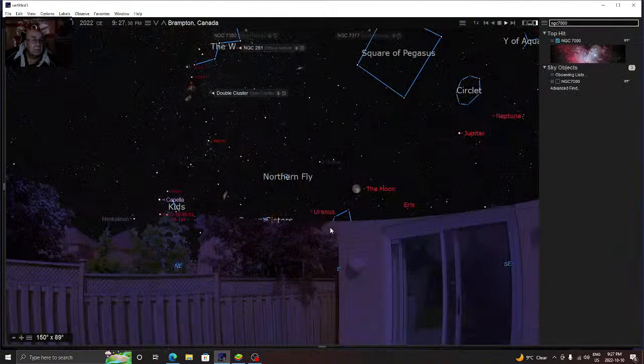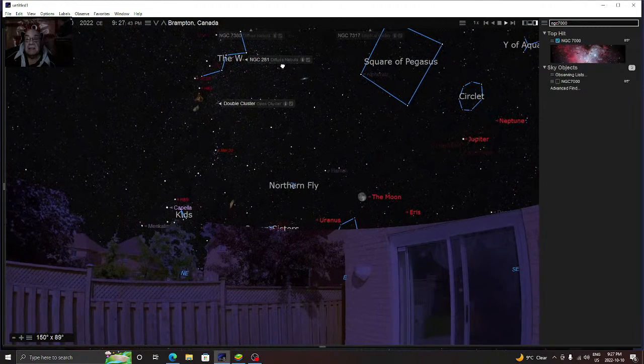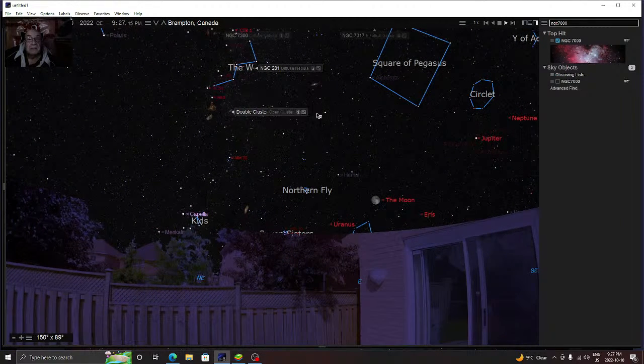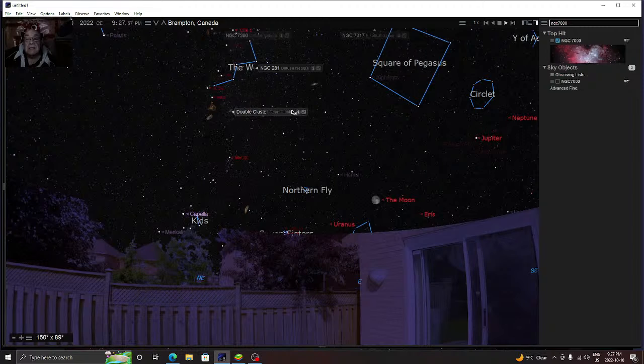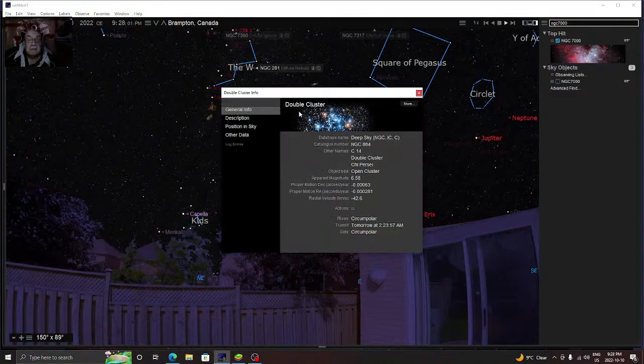Let's see, is there one more target before we close out tonight that I want to try to get? I don't think we're going to get the double cluster. I would like to, but I don't think it's going to happen. NGC 869. And there's some information and a quick picture of the double cluster.